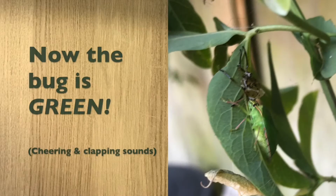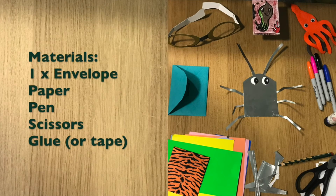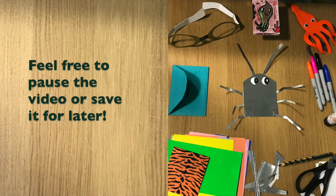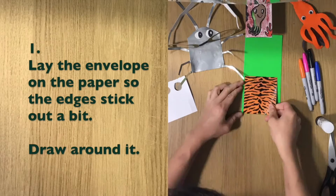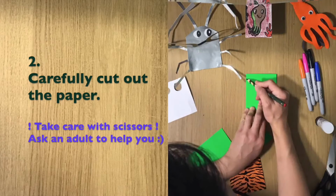Okay, it's time to show you how to make your own postable shield bug from paper. Materials: 1 envelope, paper, pen, scissors, glue, or tape. Feel free to pause the video or save it for later. 1. Lay the envelope on the paper so the edges stick out a bit. Draw around it. 2. Carefully cut out the paper. Take care with scissors. Ask an adult to help you.